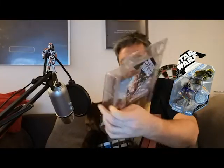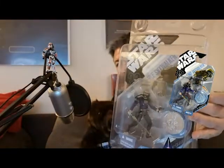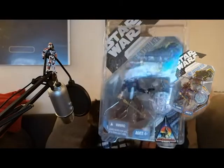And there's these plastic clamshell packets that you can see here. But yeah, great figure. And of course that was previously available as a two-pack sort of statue of Luke versus Vader.